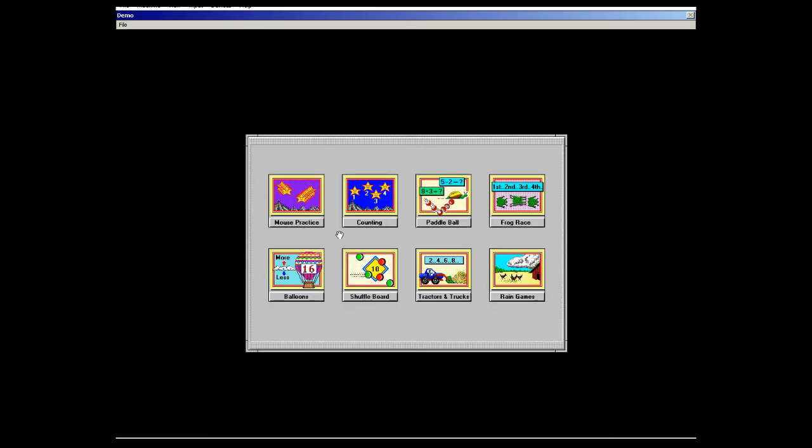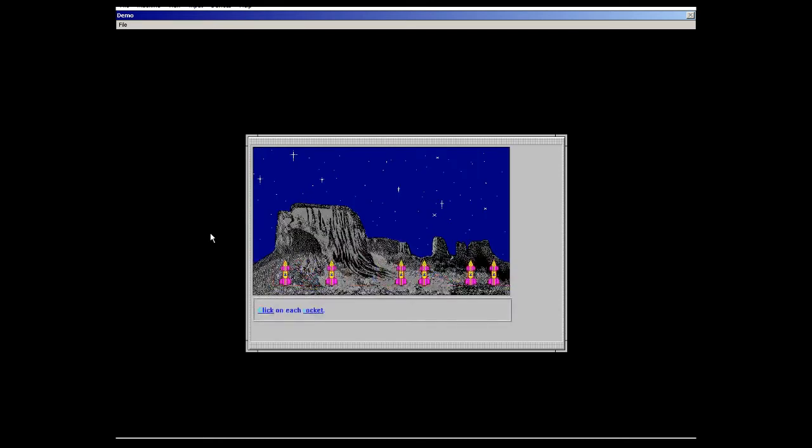KidsMath, an entertaining and award-winning program for children ages 3 to 8, includes 8 captivating activities designed to teach and reinforce basic mathematical concepts. Each of these activities can be customized for different learning levels to address individual needs. In mouse practice, children will develop hand-eye coordination while using the mouse in a fascinating interplanetary setting.